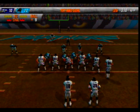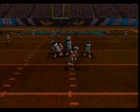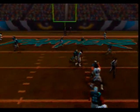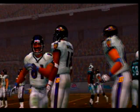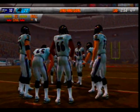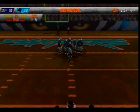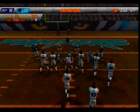The Panthers with a four-man front. They're blitzing with the throw, and the catch is made. Beat the blitz, a decent game. He never seems to rush back there in the pocket. He takes his time, finds his man, and puts it right on the money. It's second and goal at the 4.